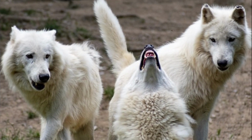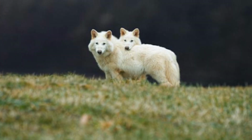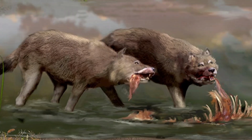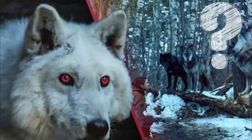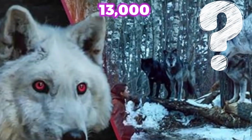They looked strong, wild, familiar, yet strange. Some called them ghosts from the past. Others saw something deeper, proof that extinction might not be forever. But here's the question that stopped everyone in their tracks. Can editing a few genes truly bring back an animal that's been gone for 13,000 years?